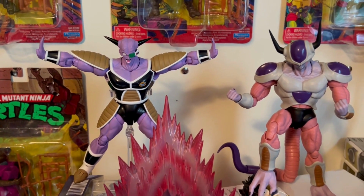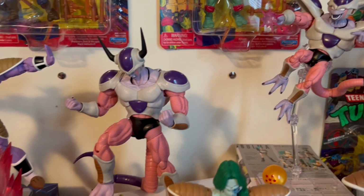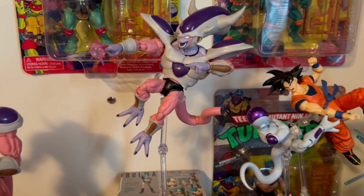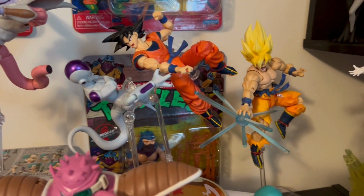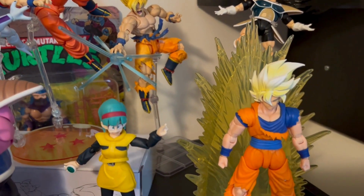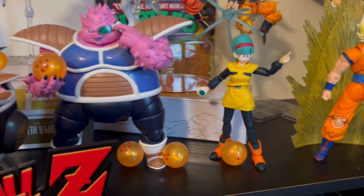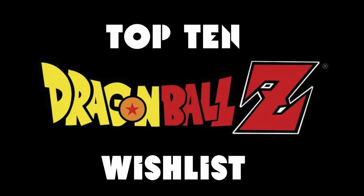I personally do not have any Ginyu Force figures, but I love the Frieza forms. Clearly, I love the legendary Super Saiyan figure they just came out with. However, there are a few good figures that we still need, and we can fill in the blanks. So I figure I might as well make a wish list, and continue on what we're doing. So this is going to be the top 10 Dragon Ball Z wish list S.H.Figuarts for the Namek Saga.